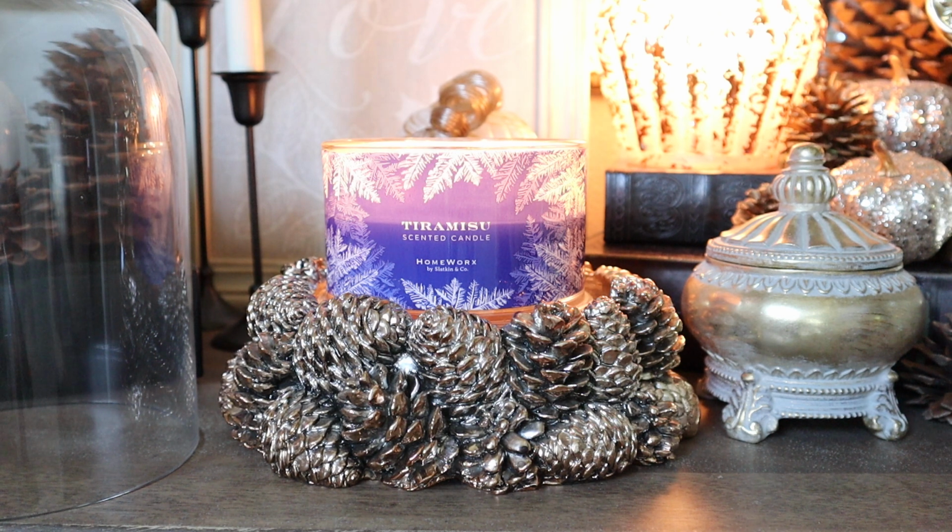Now, I am at the halfway point, and there are some Homeworx candles that take a couple of burns to get going. However, I don't know that this one is ever really going to get going, because usually by this point you will have expected it to kick in at least somewhat.